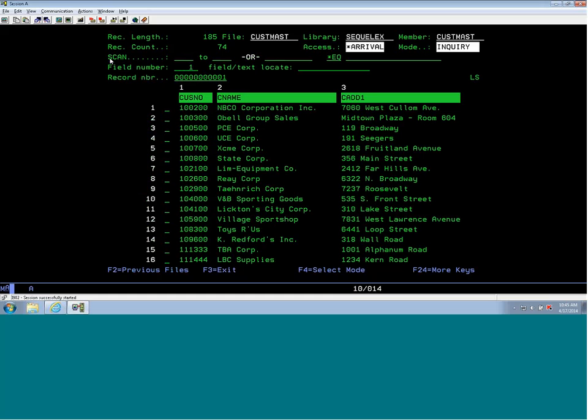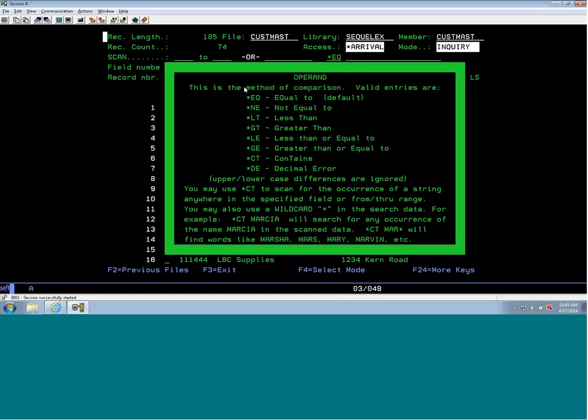What else? Scanning. Scanning's kind of a neat feature up here. So, a nice, easy way to scan. Let's say I wanted to look for any customer name who has Corp in the title. Well, you have a test up here, so I'm going to put the field name up here, and then I have a test field up here. So what do I have in the test field? Well, I can come in here and hit F1. That's going to show me what I have available.